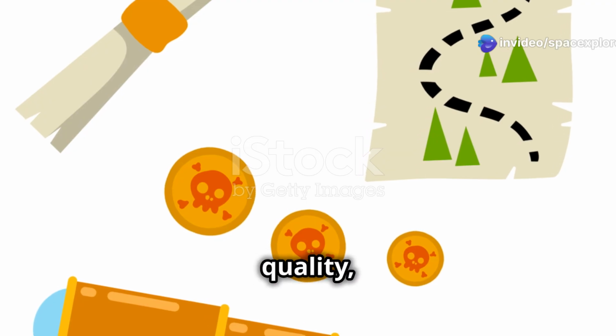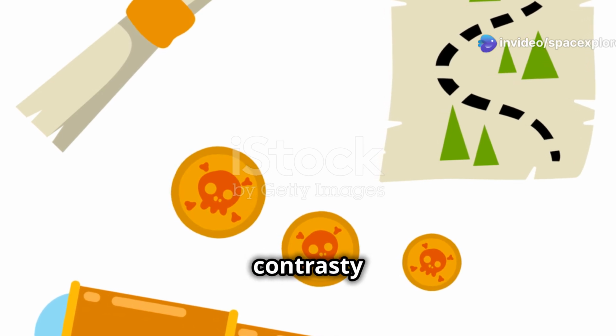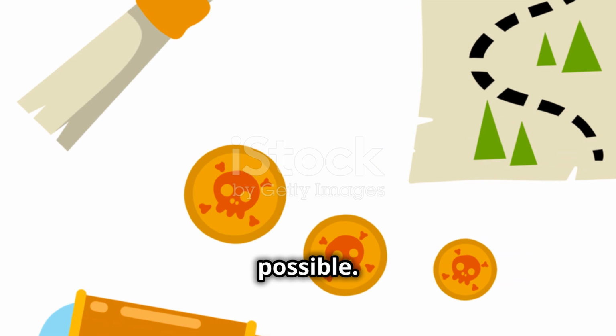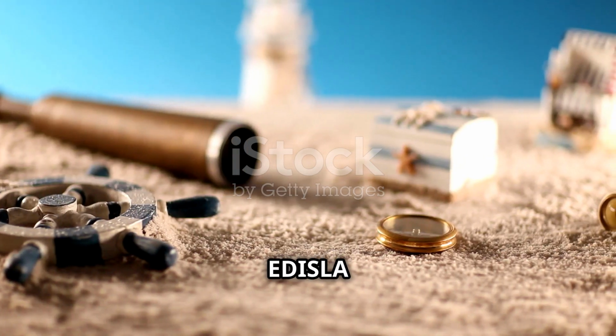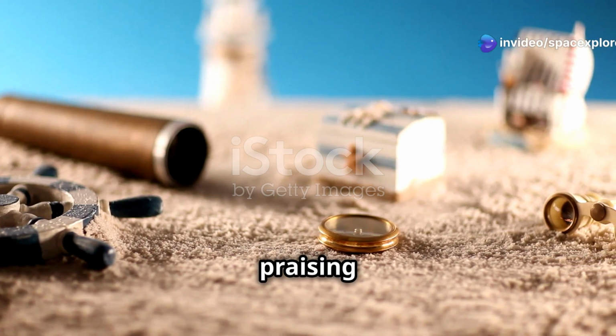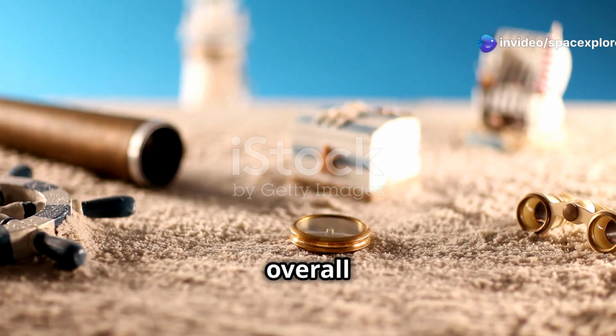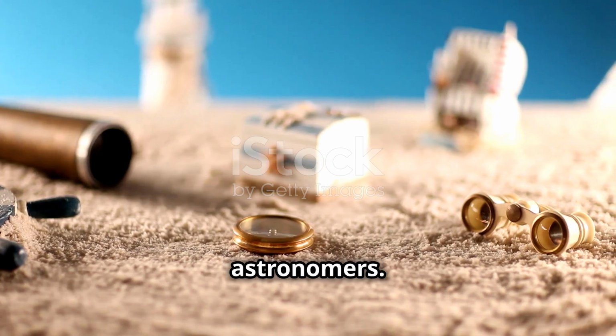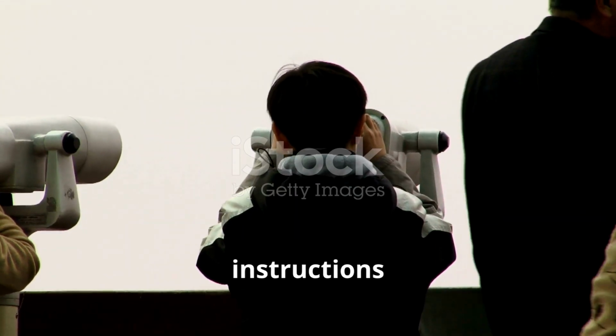The optics are of good quality, delivering sharp and contrasty views, ensuring that your observations are as clear and detailed as possible. User feedback on the EDISLA Astra 114 has been overwhelmingly positive, with many praising its build quality, optics, and overall value for money, making it a popular choice among amateur astronomers. Some users have noted that the instructions could be a bit clearer, but there are plenty of online resources and tutorials available to help you get started, making the learning curve more manageable.